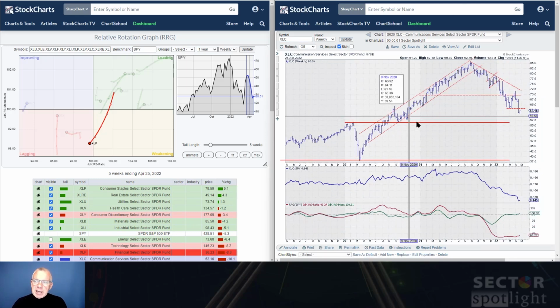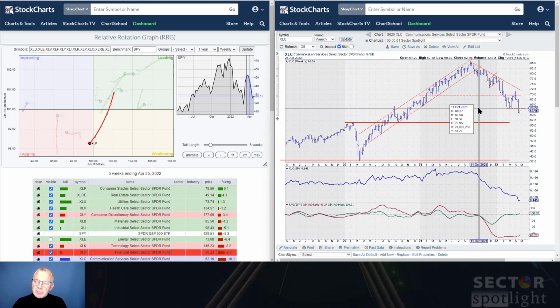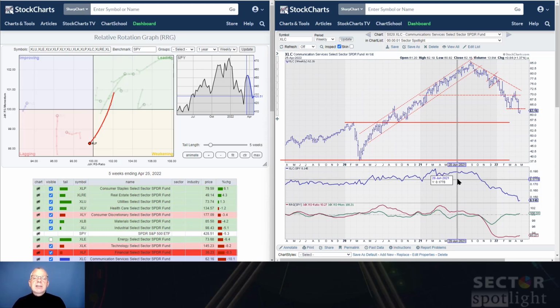And then finally, we have communication services. Again, we just broke last week below the previous low. It's completely confirming the weak relative position, the weak stance for the communication services sector at the moment.